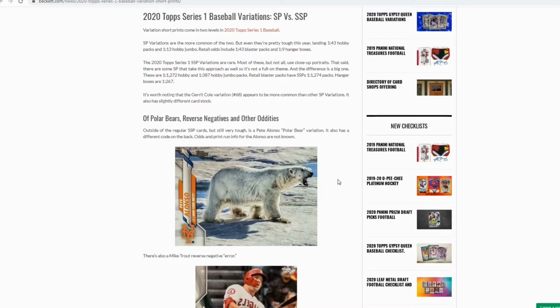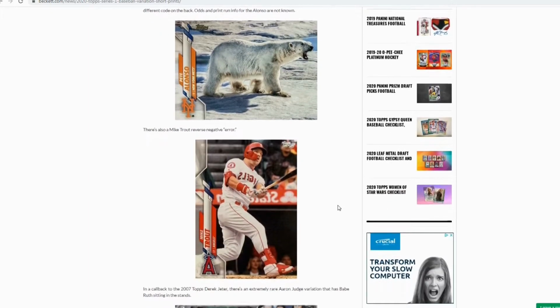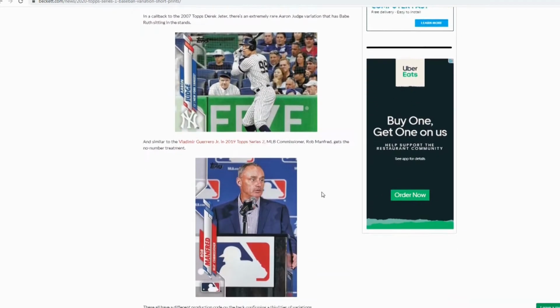So next up, let's check out some of these SSP variations. This is an interesting one. You got the Polar Bear for Pete Alonzo, nicknamed the Polar Bear. You got the Mike Trout, reverse negative. You got the Aaron Judge with Babe Ruth in the background, and the Commissioner.